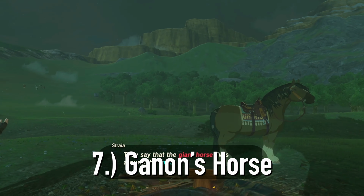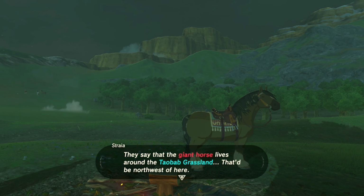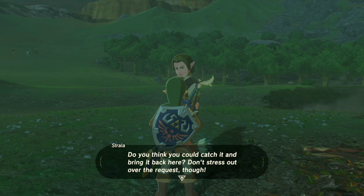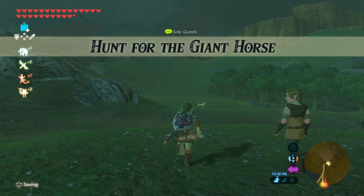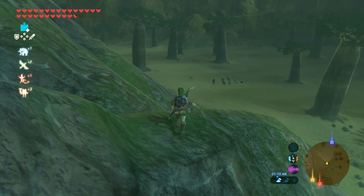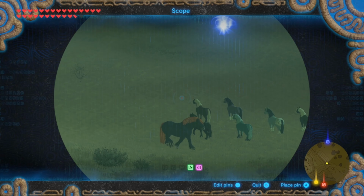Number 7 on the list is about a horse, and that is Ganon's horse in Breath of the Wild. Early on in Breath of the Wild, you'll probably come across a side quest to find a horse descended from the lineage of the royal family steeds. This horse, of course, is a horse related to none other than Ganon. In the Teobob grasslands, you can actually seek out this horse for yourself.